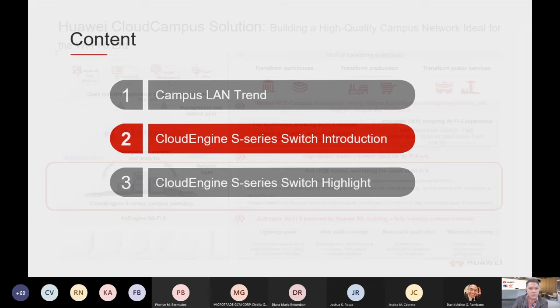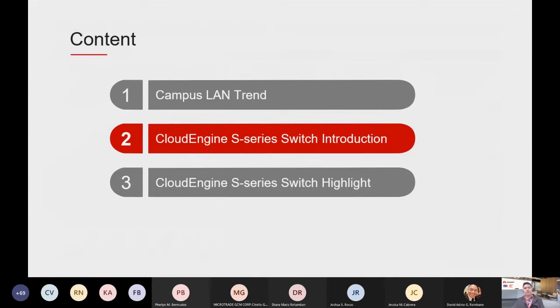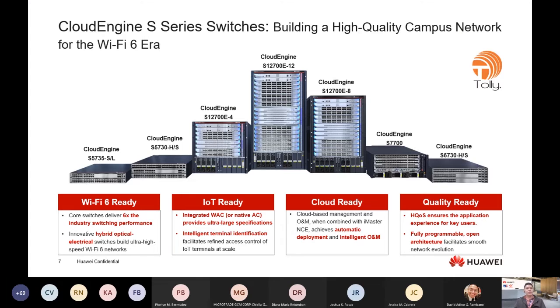Now let's proceed to the CloudEngine S-series switch introduction. This is the full panoramic overview of Huawei's switches. CloudEngine S-series switches are used to build a high-quality campus network for the Wi-Fi 6 era. We have different model types, from the modular or chassis type to the fixed switch type. CloudEngine S-series switches are Wi-Fi 6 ready, IoT ready, cloud ready, and quality ready.